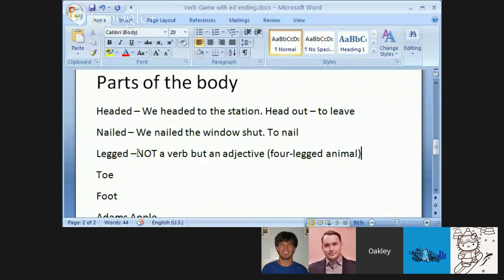But yes, you can, and let me explain. You may or may not have ever heard of this. Have you ever heard the expression "to leg it out"? Anybody ever heard of that? Gonna leg it out. Run away. Well, similar. We're gonna walk, basically. But this expression is used. I've only heard leg used as a verb in this expression.